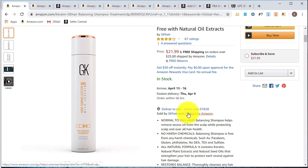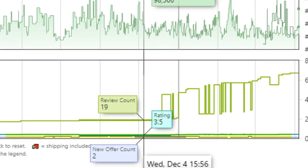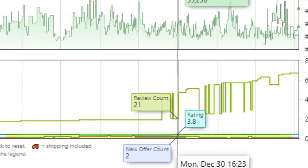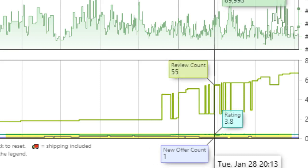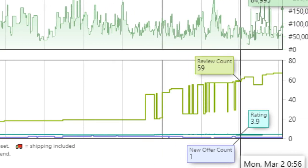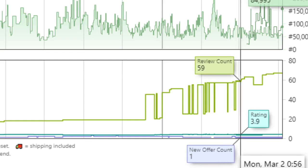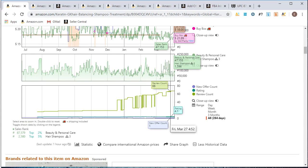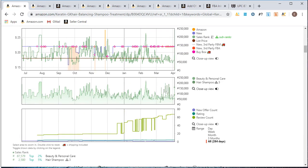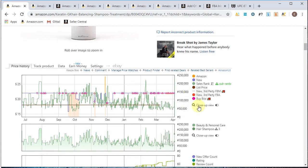So here, just to recap, we got sold by GK Hair, who's the manufacturer. And when you're looking at this chart down here, you can see that it dropped from 2 sellers to 1 seller pretty frequently, and most consistently it's at 1 seller, and then whenever a second seller jumps in, they're only on the listing for a day or two and then they get kicked off. So that's a huge indication that the brand owner is submitting IP complaints.